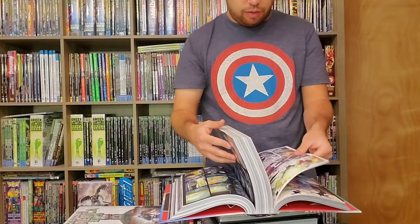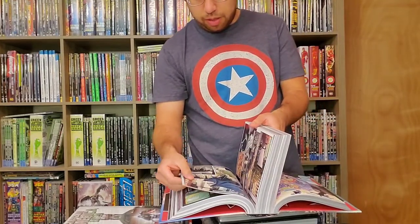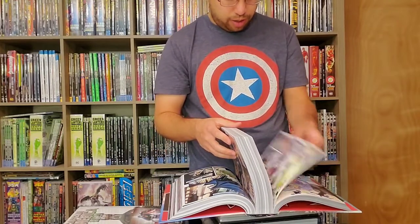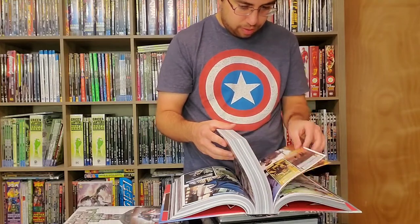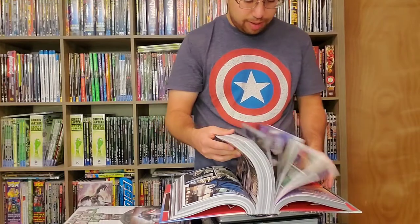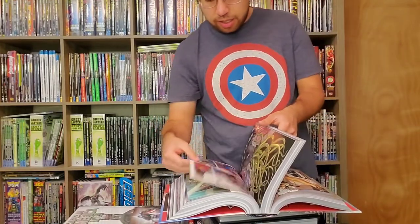Oh, so yeah, if you want a paper difference, wow. That is some difference in paper compared to the Marvel books. This paper feels great. If only the binding matched.